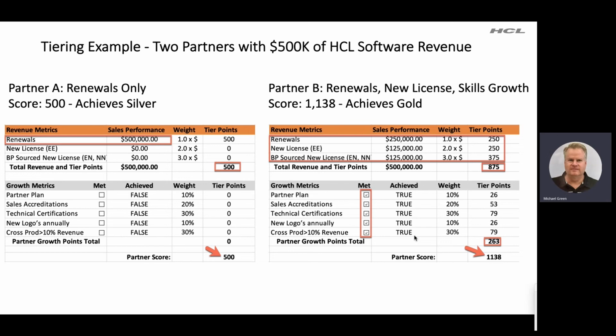Partner B on the right-hand side, they've gone out of their way to expand their business, and they've sold both renewals, new license, and have achieved the skills growth metrics. So you can see they have $250,000 in renewal but also $250,000 in new license. That yields them a partner score of 875 as opposed to 500.